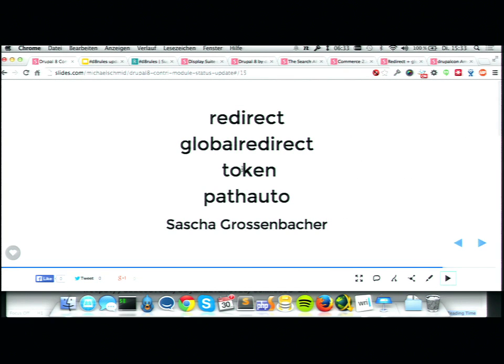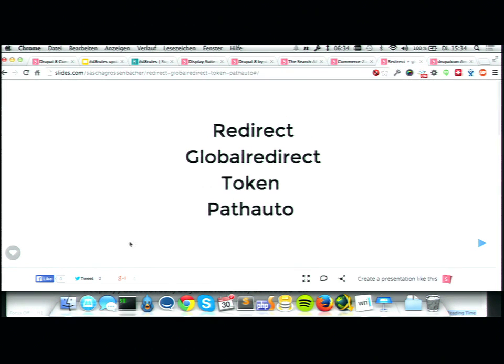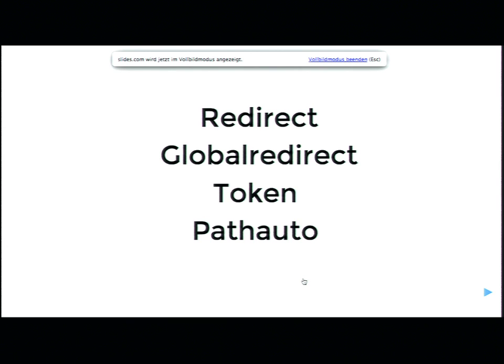The next one sounds a bit spooky. It's Bear Deer. So we figured out there are a lot of smaller modules that we all use in Drupal 8 and Drupal 7. That's Redirect, Global Redirect, Token, and Pathauto. And Sasha said, okay, I'm going to do a presentation about all of them and give you a short update of them.